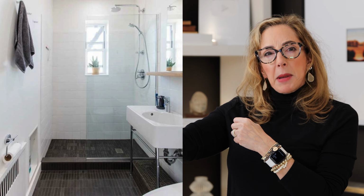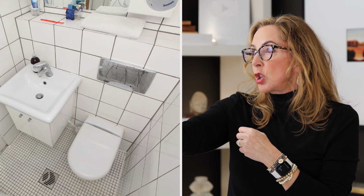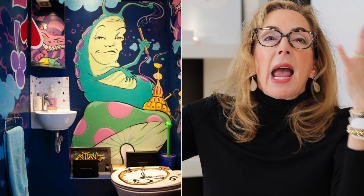So these are good examples of perfect solutions. The all white walls there with white grout and then that black floor, that makes that bathroom feel much larger than it is, as opposed to the one right next to it where that's just grout madness and it feels like you're standing in an Alice in Wonderland bathroom.